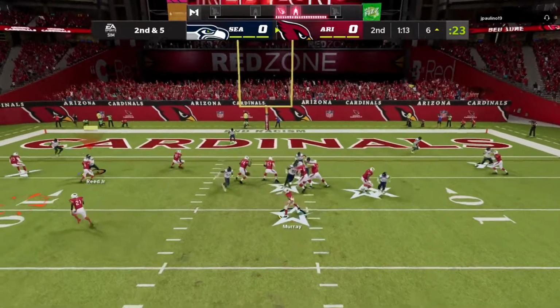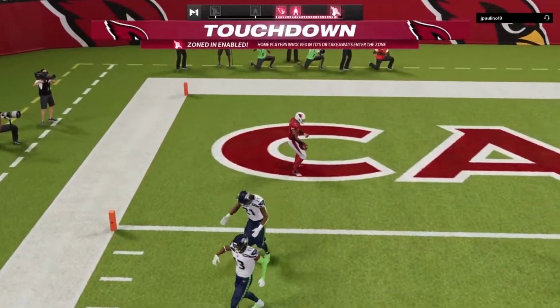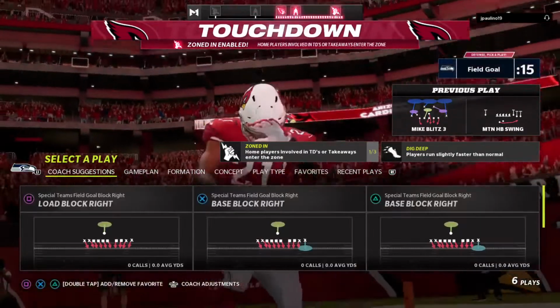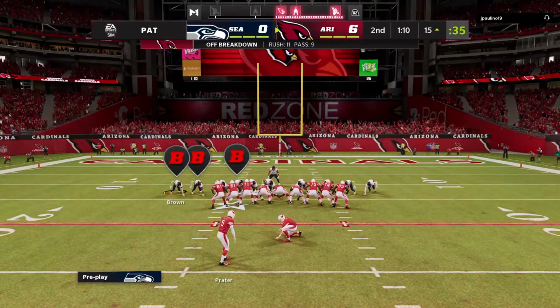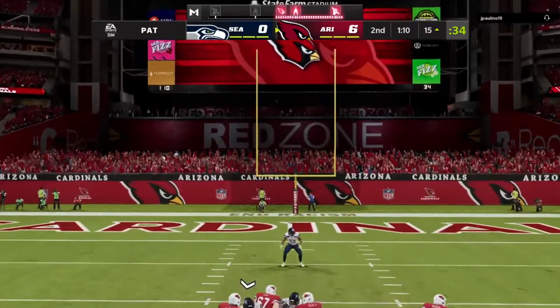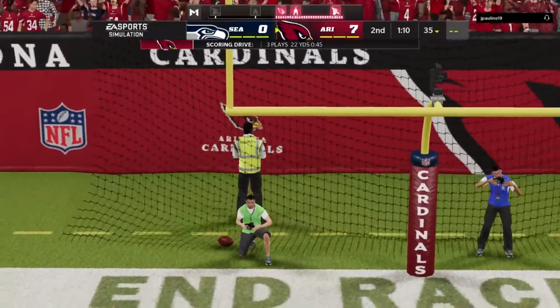Throwing now is Murray. Throw left side complete. That's Hines. Touchdown, Cardinals. Nyheim Hines hitting double digits with his 10th touchdown of the season as his guys are on the board first here tonight. Extra point good by Prater, and that makes the score 7-0.